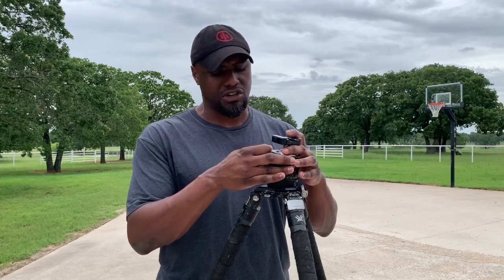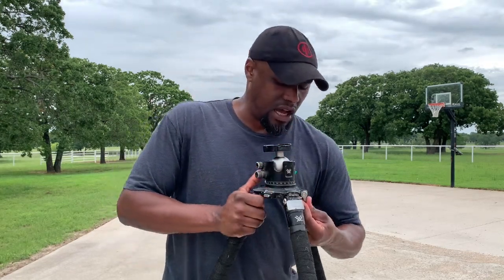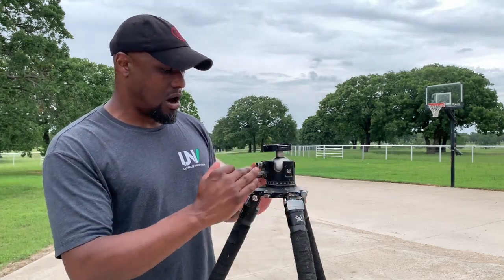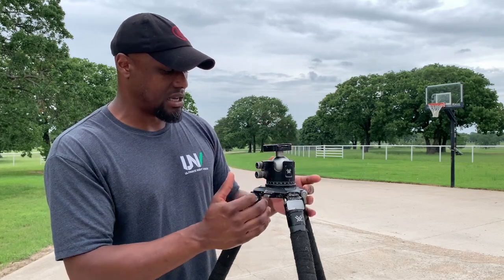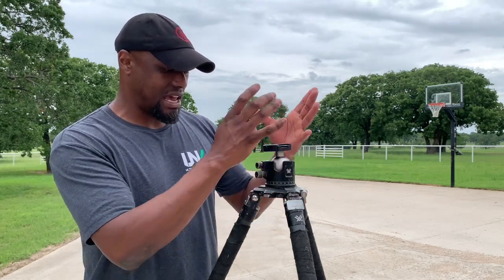The base is bigger, and I'm not used to that with the other tripods. If you're familiar with the other models that are available out there, you'll notice that the legs come up almost to where they meet, and it doesn't happen on this Radian tripod because of the base the way they have this head being released.